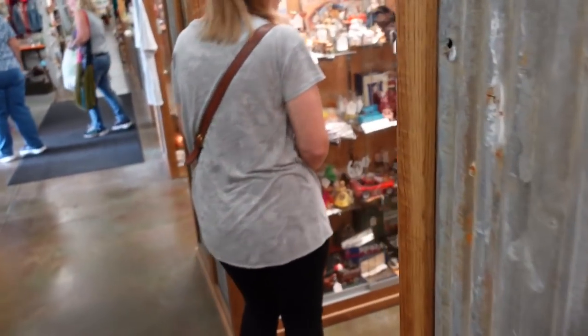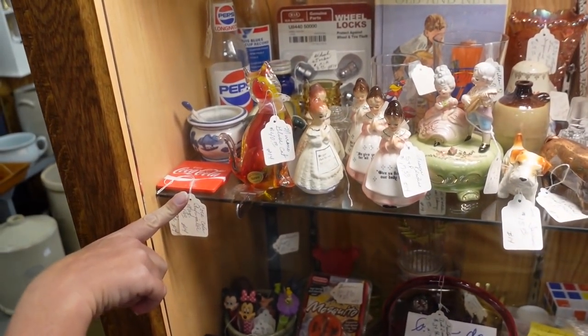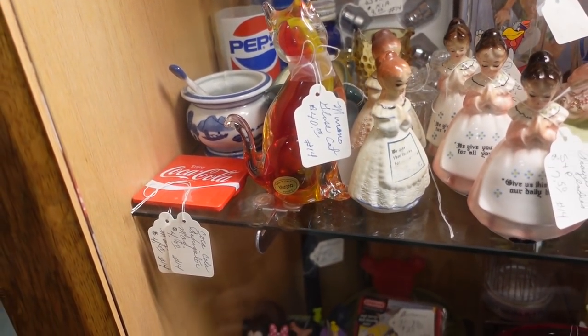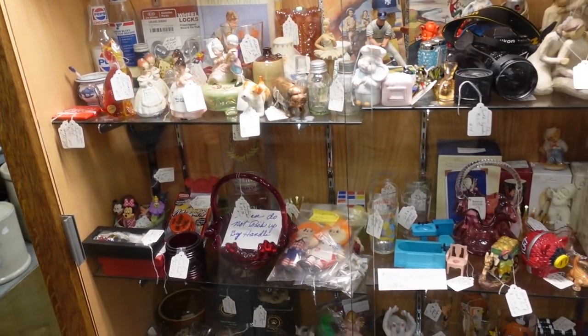Oh, what did Barb find over here? So, what do you think about that kind of Murano sticker? Do you think that's a fake one? It's hard to say. I don't really know enough about it. It's a cute cat, though. You're a cute cat.